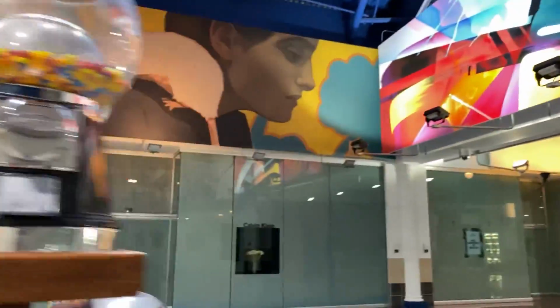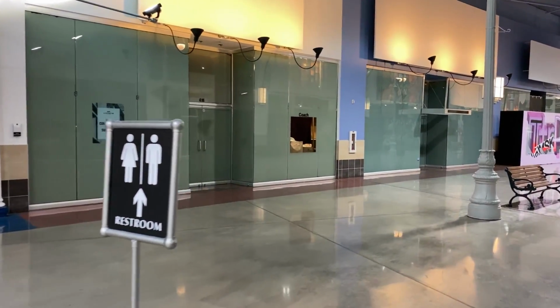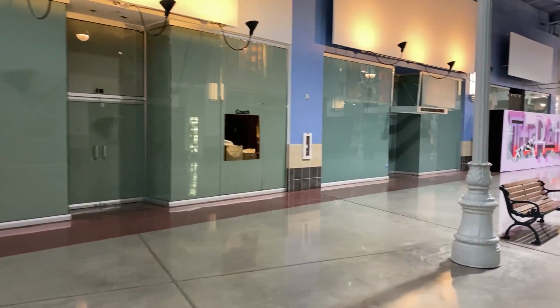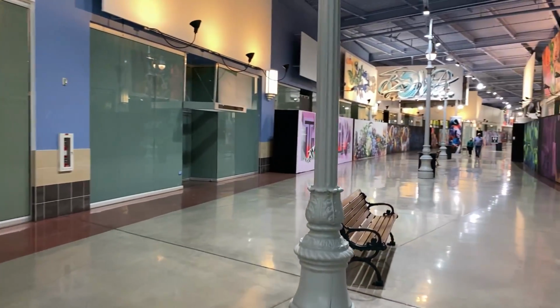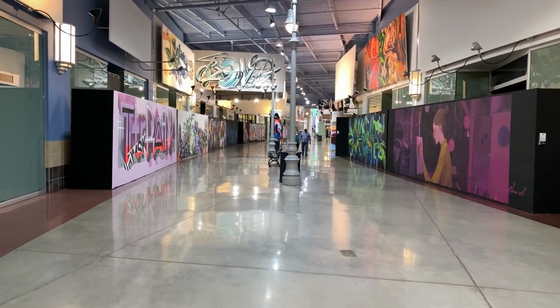There is half the mall that has some shops, and then the other half completely empty, and not a ton going on here, but a very, very interesting place to see with all of this artwork. Let's walk around a little bit, and then I'll catch you in the back near the food court.